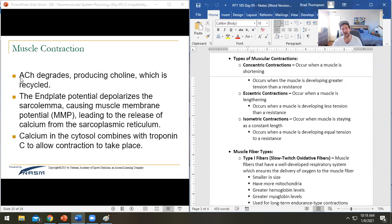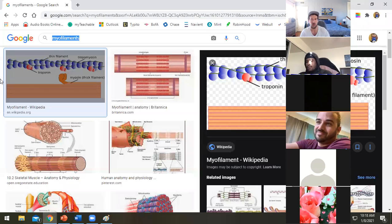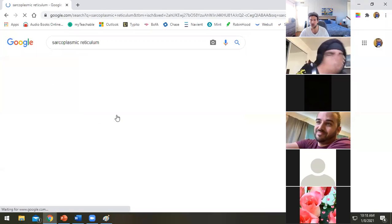In a muscle contraction, right, your acetylcholine will degrade, producing choline, and then it'll get recycled and do it again. The end plate will depolarize, right? It'll switch those sodium and potassium ions, creating that membrane potential and releasing that calcium into this area. Don't worry about this name. But the area that's called is your sarcoplasmic reticulum. It's a really cool name, but that's all of your SR. We refer to it as SR because who wants to say that all the time? But your SR is actually these tubes here.